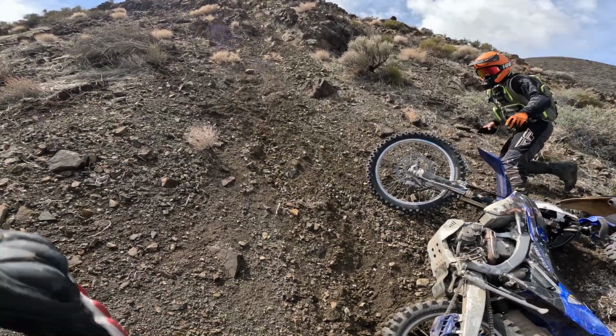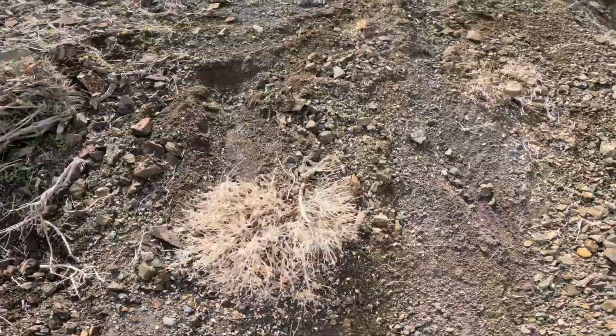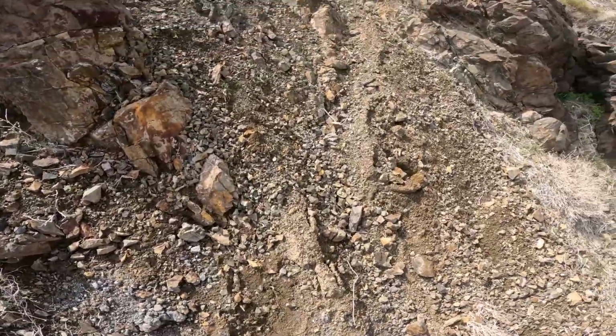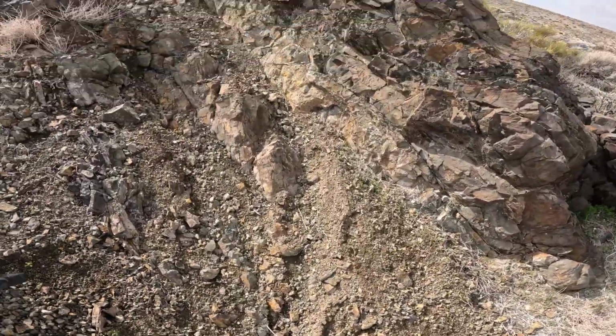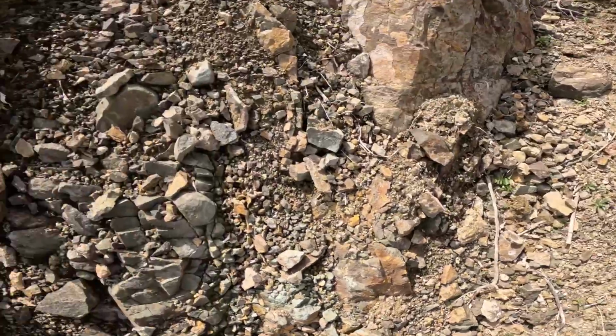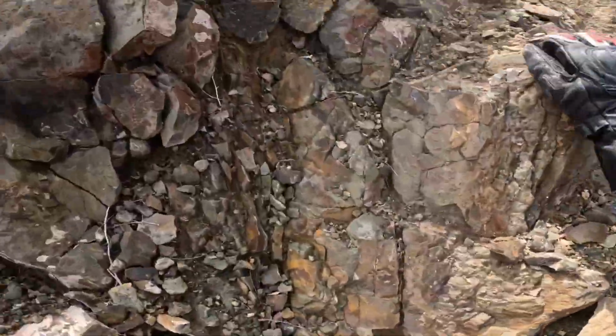Maybe that's like a down only way, you know? I don't even want to walk this. So I'm going to do a little recon to see if there's a chicken route, an easier route to get around. Because this is going to kill us if we got to push our bikes or help each other get up through here. I can barely walk this. So I'm having to get on all fours. I'm like rock climbing up this thing.